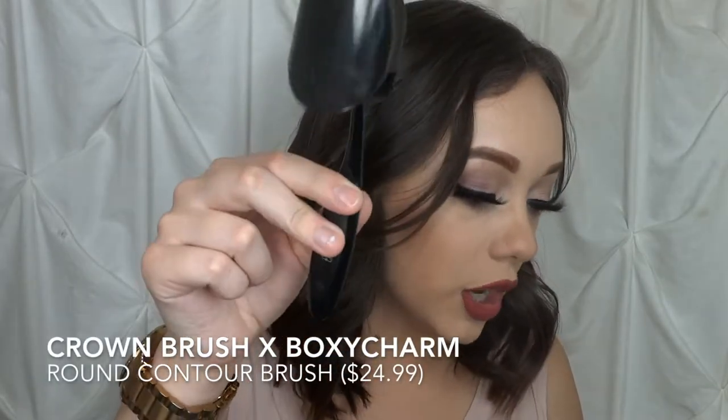The next product is the round contour brush from Crown Beauty, and this retails for $24.99. And this is what the brush looks like. It says it is a super soft paddle brush that can be used with any liquid, powder, and cream product for a full coverage application. So I did test this out for the foundation, as you will see in the demonstration.